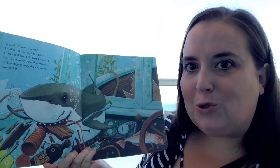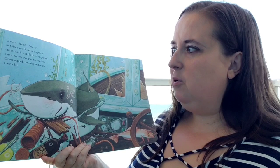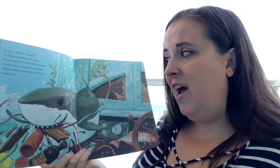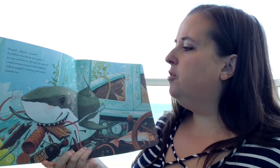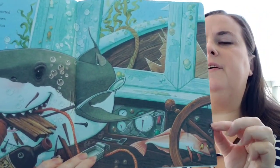Scrunch, munch, crunch. As Gilbert was biting into a pile of tin cans and old boats, he spotted a small remora crying in the shadows. Gilbert stopped crunching and swam toward her. Do you see her? She's kind of hidden.